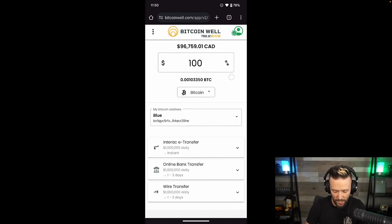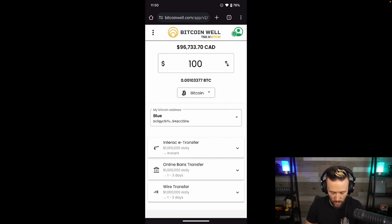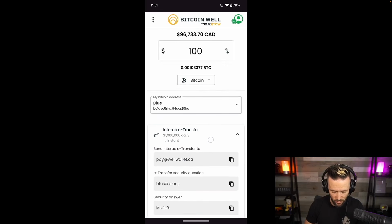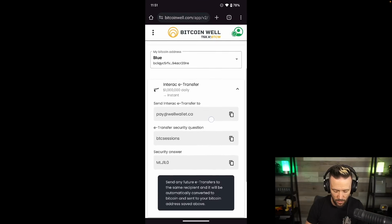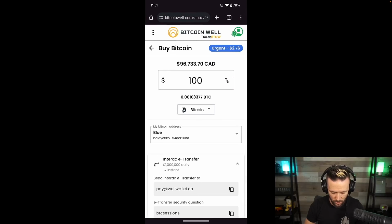Now, Bitcoin Well has a handful of different options for purchasing Bitcoin, how to load my account with dollars. I am in Canada, so I'm going to be sending over Canadian dollars via something called e-transfer. But if you're in the US, there's going to be some different options for you. But nonetheless, they give me instructions on how to do that. If I tap on e-transfer, it says send an e-transfer to this email address. Here's the security question so that we know how to receive the funds and everything. So I've already done that in my online banking. So I'm just going to send $100 to them right now. And I should receive, before we go, in and around this amount of Bitcoin.